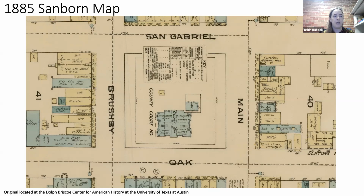It was stone. We know that because it's indicated in blue on the Sanborn map, which means it was a stone structure. And they're showing things like assessor's office, county judge, county clerk and county treasurer, and the tax collector and sheriffs, and also a courtroom. So they're showing kind of where everything was.